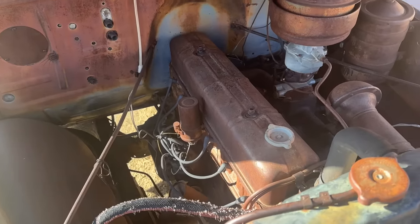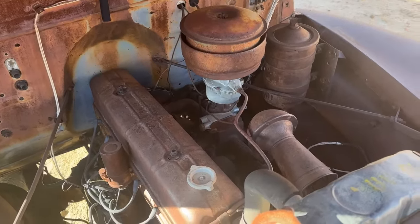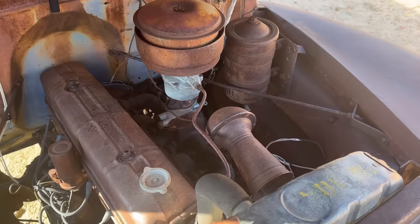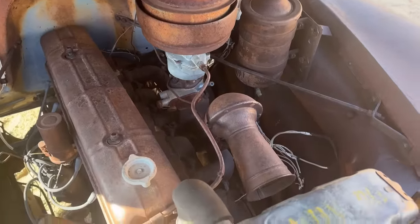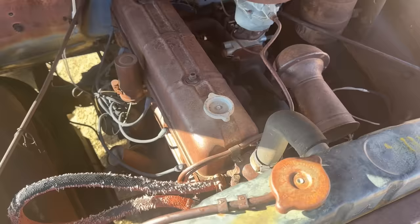It's got its coil, plug wires, valve cover, oil bath air cleaner, single barrel carb, even the horn. Those are always the first to go. People for some reason tear those off immediately, but it's still there. Have our external oil filter still there, our voltage regulator, our generator, which I'm still assuming is a 6 volt. I don't think anyone switched it to 12.